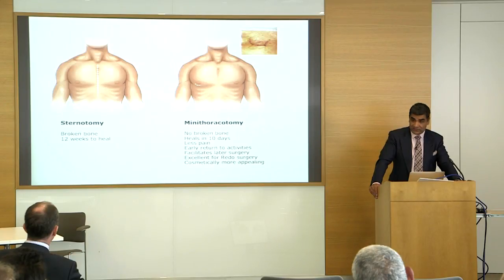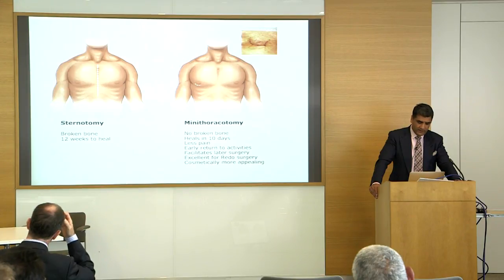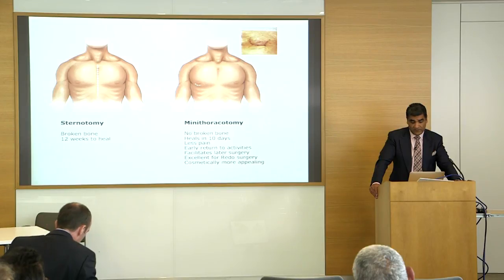Now, of course, it's also excellent for redo surgery. It is our chosen technique for redo surgery. And then finally, I always put it bottom of the list, but it's always top of the list for patients: it's cosmetically more appealing.